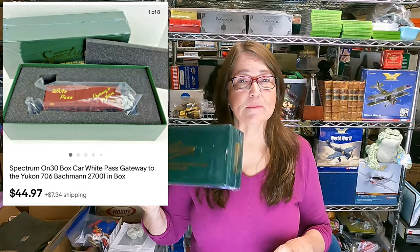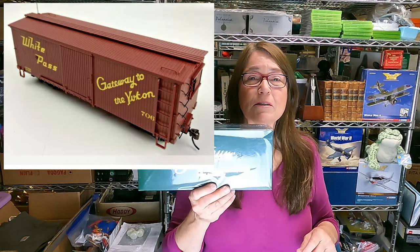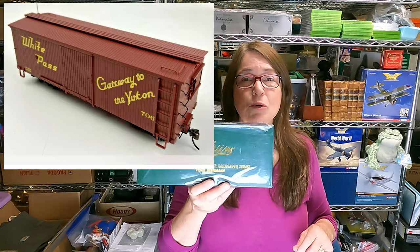So I'm sure if you saw my other video, you know that I bought out a hobby shop and this was one of the items. I probably only have a dollar or two into this and it sold for $45. It is a Spectrum made by Bachmann Trains. It's a little train car.